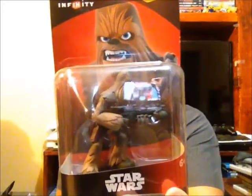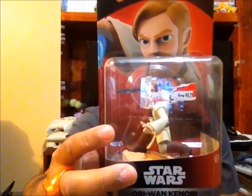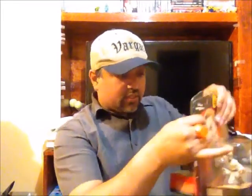Also, my beautiful wife got for me some Star Wars stuff. She got me this Disney Infinity Chewbacca figure, and this Disney Infinity 3.0 Obi-Wan figure. She knows I love Star Wars. She knows I collect pretty much anything to do with Star Wars. But these specifically work great for the Disney Infinity video game. And I have them as collectible figures because they are actually pretty detailed.